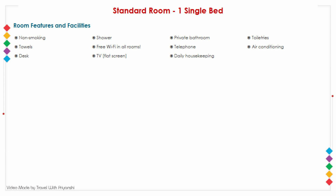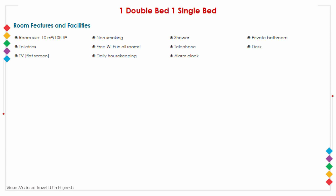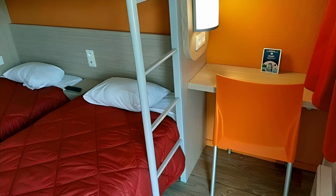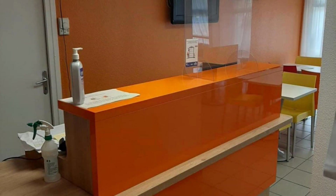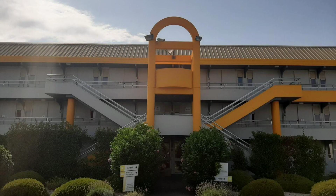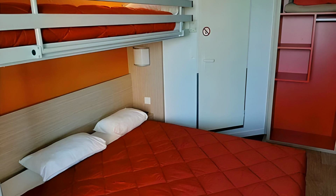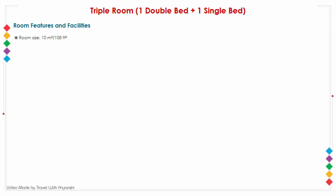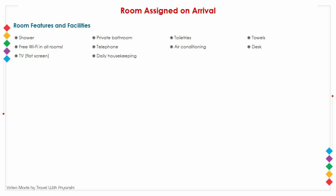Room category 4. Room category 5. Room category 6. Room category 7. Room category 8. Room category 9.